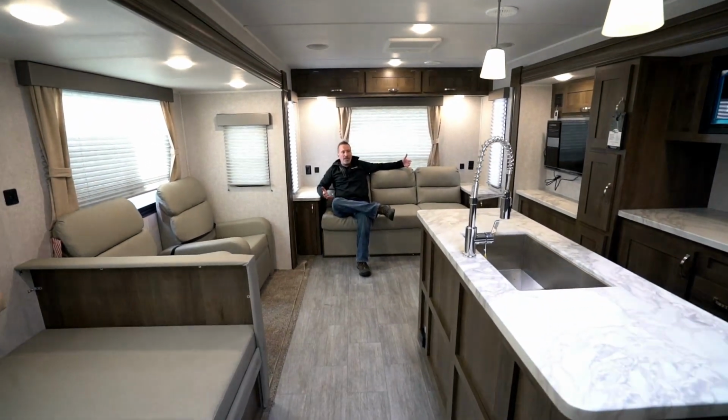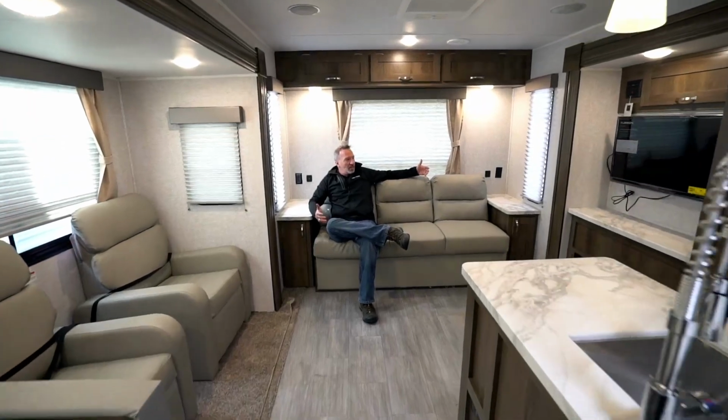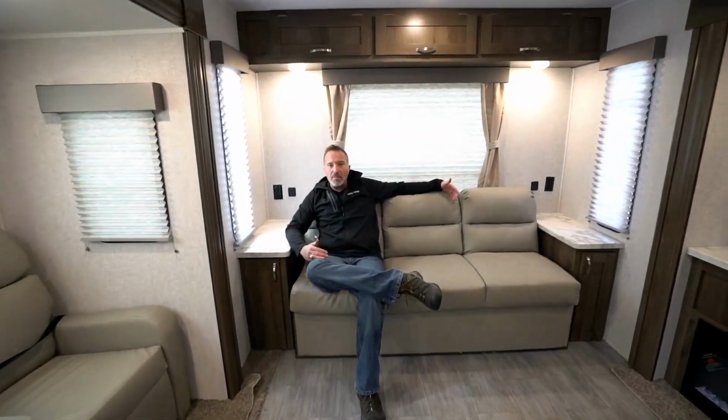But what you're gonna get, more importantly than that, is a well-built camper with a ton of amenities at an entry-level price that's gonna make you run, not walk, to Camping World in Gander to get this, because that's the only place you're gonna be able to get it.